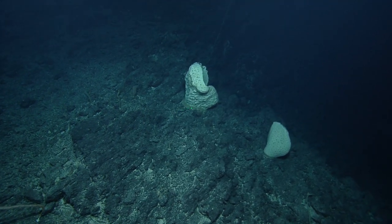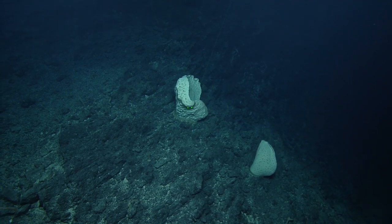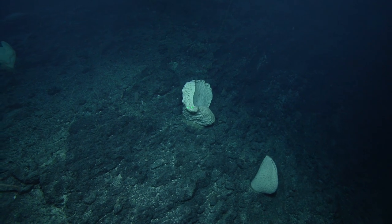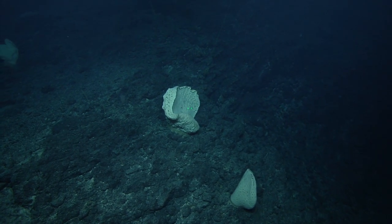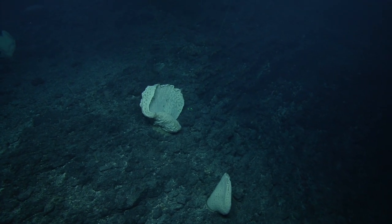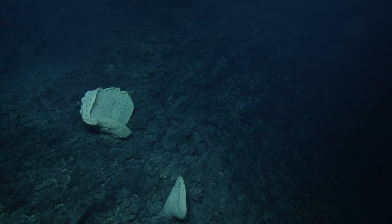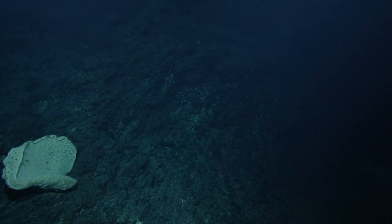Can we do a 20-meter move to the west, please? Yes. Oh, nice. Wow. Coming down to give you more real estate. Thank you. Yep.